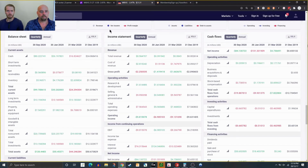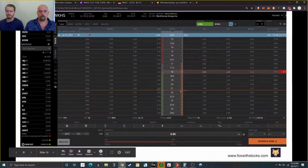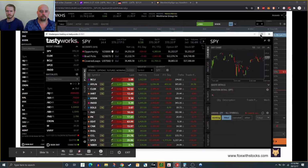Right on. Should we get into some examples of how to trade? Sure. So first we're going to be showing you on Tastyworks. This is an example of what it looks like. But this example was pulled previously, so today's example is going to be a little bit different because I'm going to show you what it looks like with live prices.